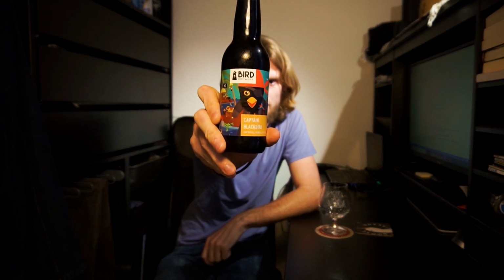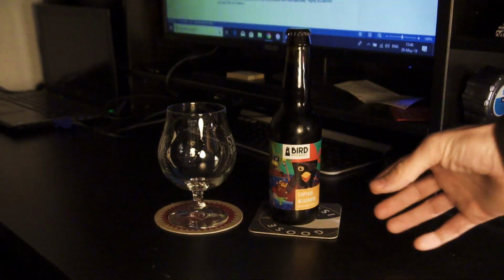We got a beer from a poultry company today. It is an imperial vanilla stout from the Bird Brewery out of Haarlem, Netherlands. I've had this one in my collection for just over a year. It's still good. We're going to test it out today, see how it goes. I've never had a beer from Bird Brewery, but I've heard good things. And so let's stop talking and start tasting, why don't we, huh?